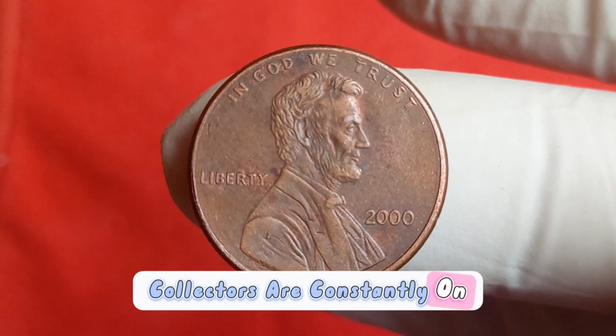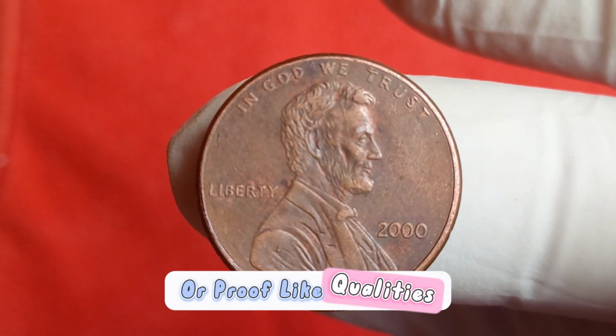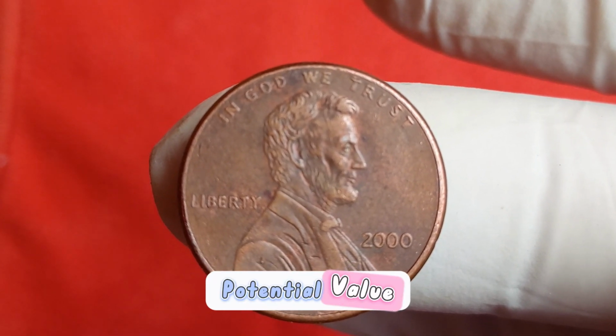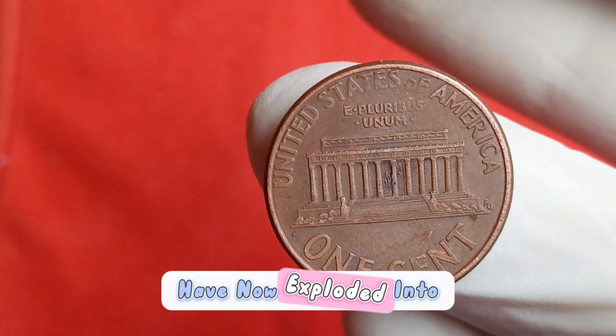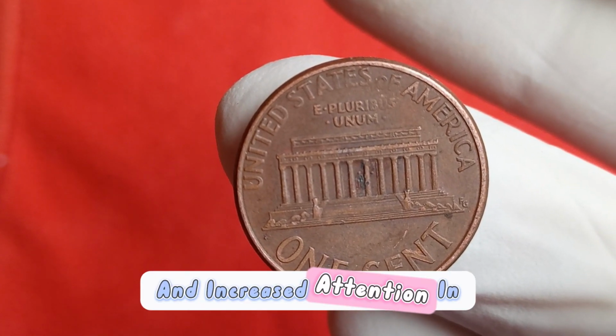Collectors are constantly on the hunt for high-grade versions, especially those with errors or proof-like qualities. And as more people become aware of its potential value, the demand keeps climbing. In fact, coins that were once valued at a few hundred dollars have now exploded into the tens or hundreds of thousands due to collector bidding wars and increased attention in the media.